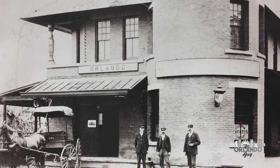Church Street Station continued to function as a ticket outlet, but by the 1970s, it had largely been abandoned. The station was added to the U.S. National Register of Historic Places in 1976.